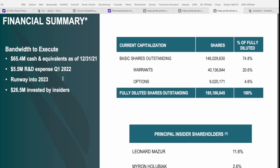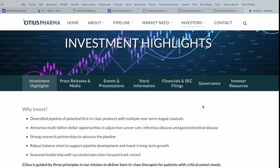Now, the other thing I wanted to call out is the amount of insider ownership at this company. So you can see over $26.5 million invested by insiders overall. And Leonard Mazur, again, the CEO of the company, owns just under 12% of the total shares, with the vice chairman and co-founder Myron holding an additional 2.6% of the company. And this is something I love to see with these small cap penny stock type of firms, because the management team has a large amount of their own money, or skin in the game, invested in the business. And here's where you can see the fully diluted share count, right around 195 million shares that we talked about in the intro.